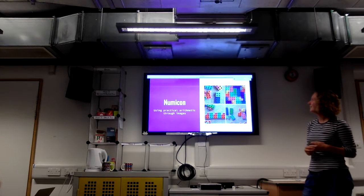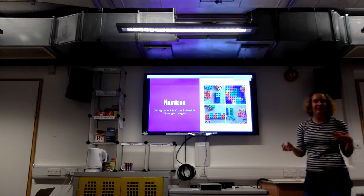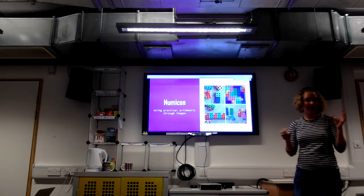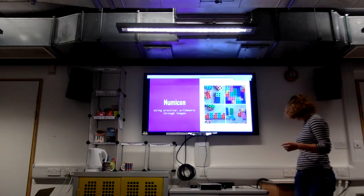Numicon is a really good example. And so using practical arithmetic through images. And so you get to play around with things. You don't have to use abstract numbers. You can physically play around and see numbers 1 to 10 and how they're abstracted.